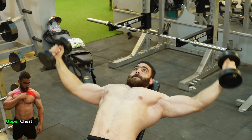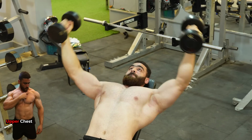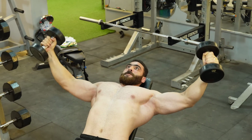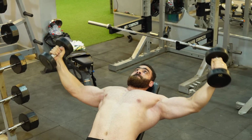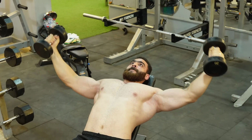Let's get started. The chest muscles are considered one of the largest and most important muscles in the upper body and play a major role in arm and chest movements in general. The main chest muscles consist of the pectoralis major and pectoralis minor. Here is a detailed explanation of the muscle anatomy and the direction of the chest muscles.